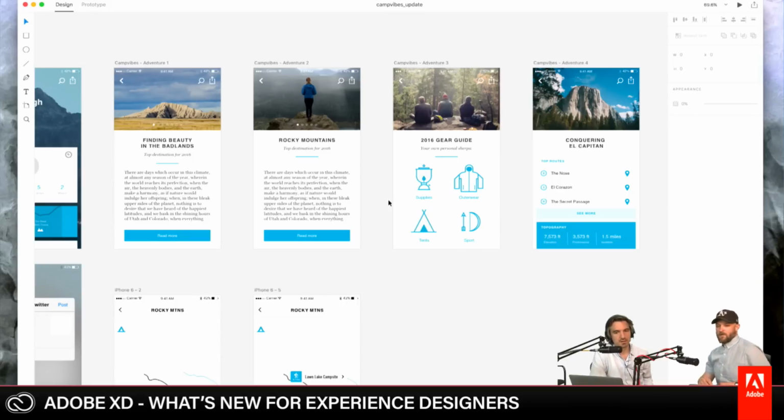What about persistent markers for assets? Persistent markers for assets. Are you saying symbols? I think that would be symbols. Yeah, this is something you're working on. Symbols is something we're working on right now. Okay.